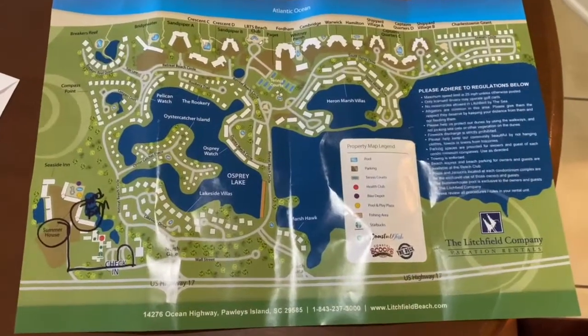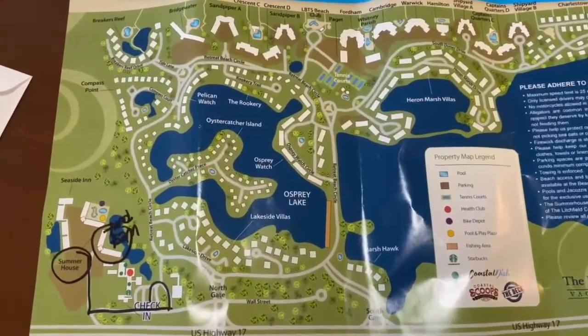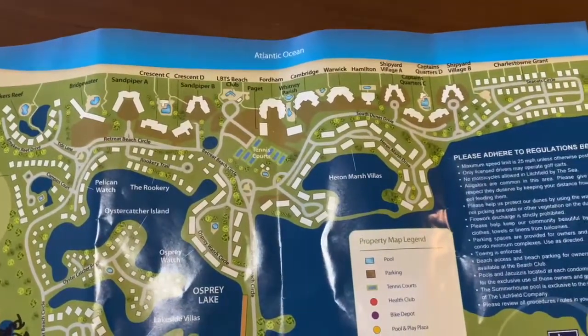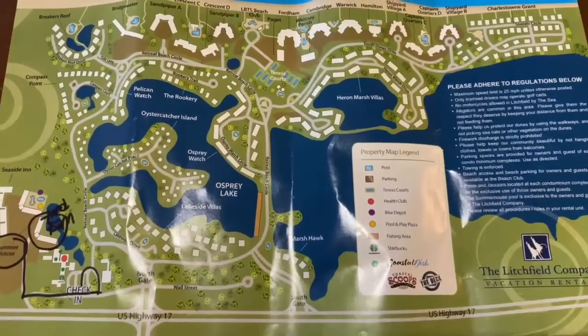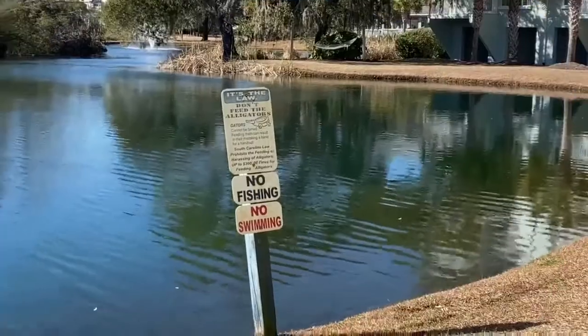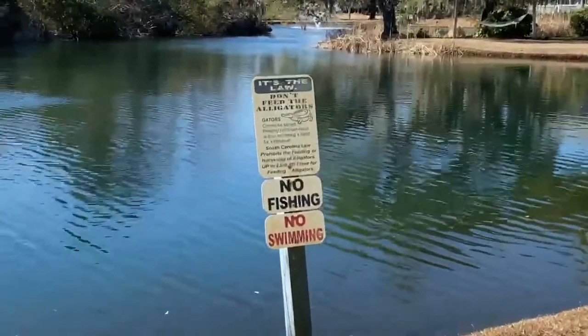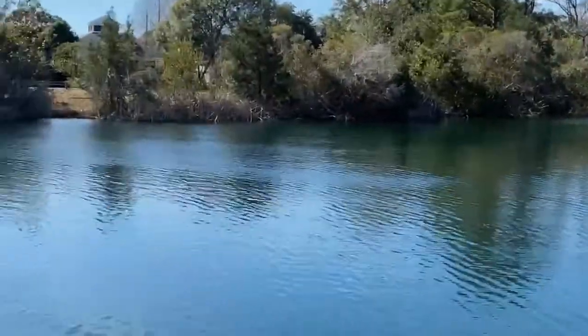As you can see, the grounds here are insanely massive and they have lots of different units for you to rent and stay in. I will do my best to cover a lot of this in this video, but I'm not sure with it being so chilly, I'm gonna make it all across this map. So no fear, I will never under any circumstance, even without a posted sign, feed an alligator. And then look at this pretty little pond.